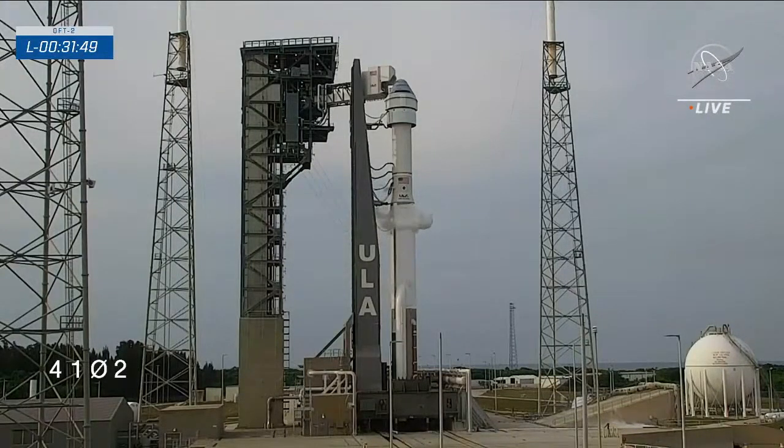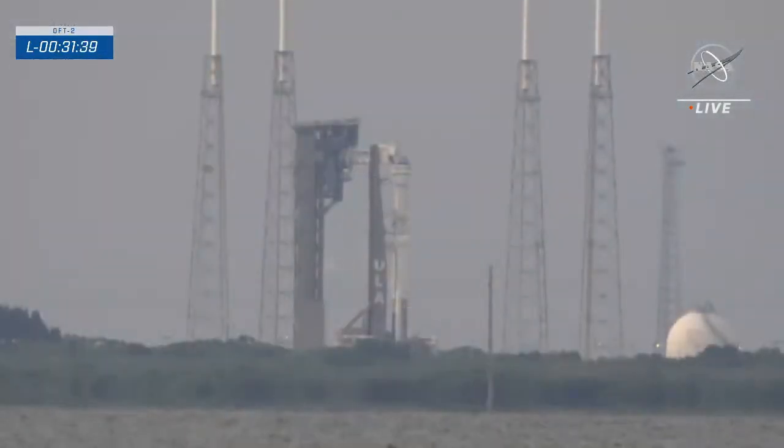The blue team is now clearing the tower and clearing the pad, and final preparations for launch are underway as we prepare the vehicle's propulsion and hydraulic systems for flight. The avionics team will be taking upper-level wind data and loading that into our flight computer that helps Atlas, Centaur, and Starliner kind of steer its way through the winds as we move through the atmosphere.